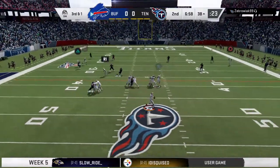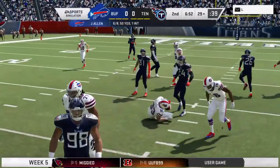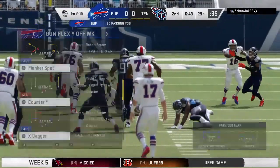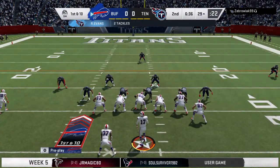So the shotgun snap to Allen. He's got his tight end, Oliver. And he picks up the first before he's taken down at the 29. His first catch, good for 9 and a first down. Allen now, after the pick on the last drive, 3 for 3 to start this drive.